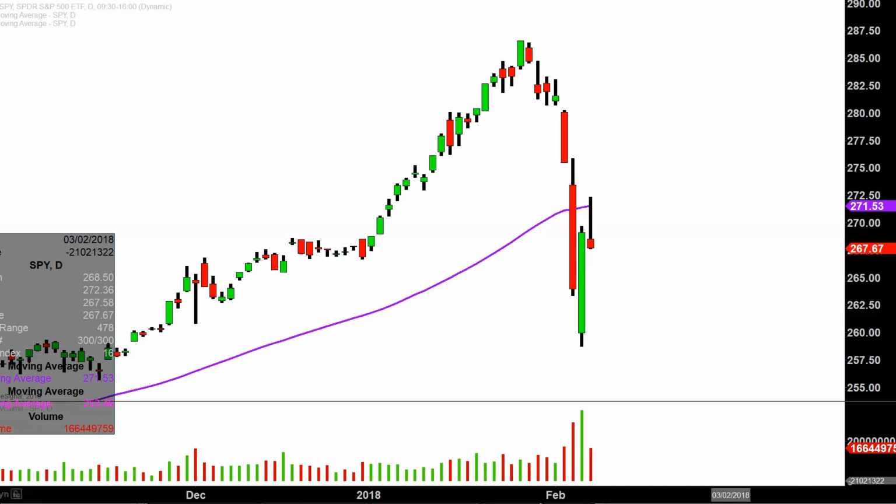And the key level of support that I was very curious about going into the whole pullback was, say, if this purple line here gets tested, what's going to happen? That purple line is the 50-day simple moving average. Even if you have just a very basic understanding of charts, I'm sure you've heard of the 50-day simple moving average, and you know that when the price is above it, you want to see the price stay above it, assuming, of course, you're bullish.